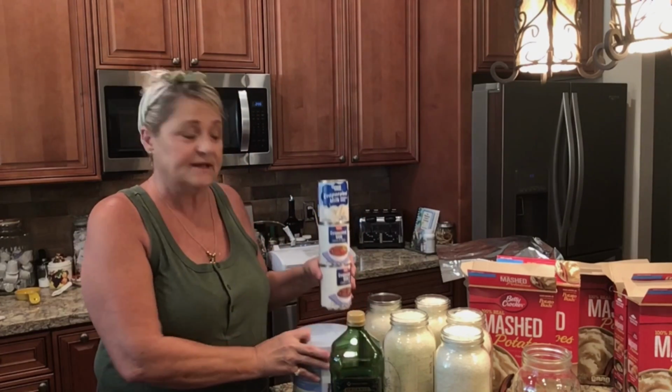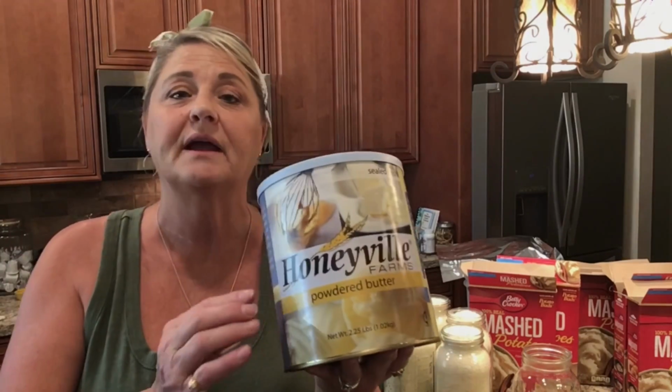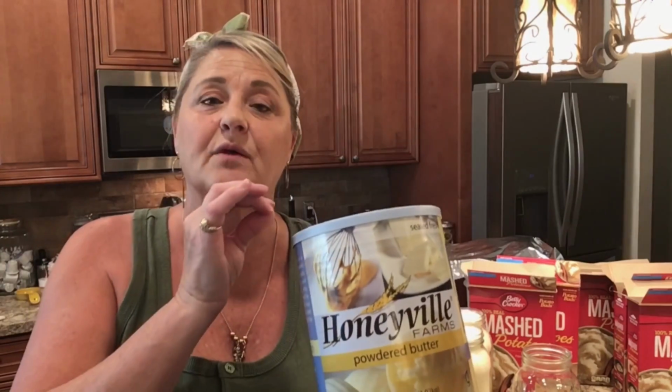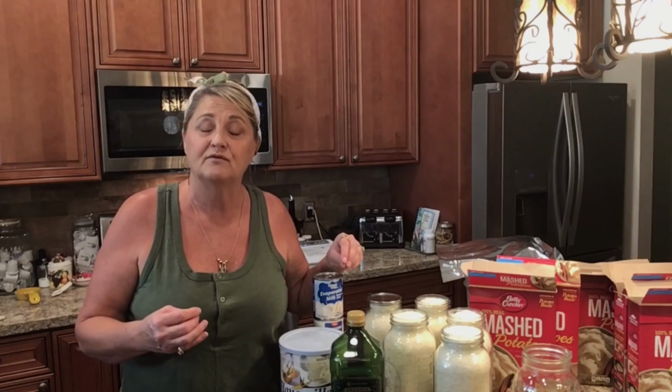Another thing is if you want to go more long-term food storage, you can purchase something like Honeyville's butter, and you put water in it, it reconstitutes, and then you can add it to your other products or even use it dried. So just remember, when you're storing things like this, you have to store water, you have to plan on water. Don't look at just what your daily intake of water is for the day, but what you're going to have to use to cook your food products.